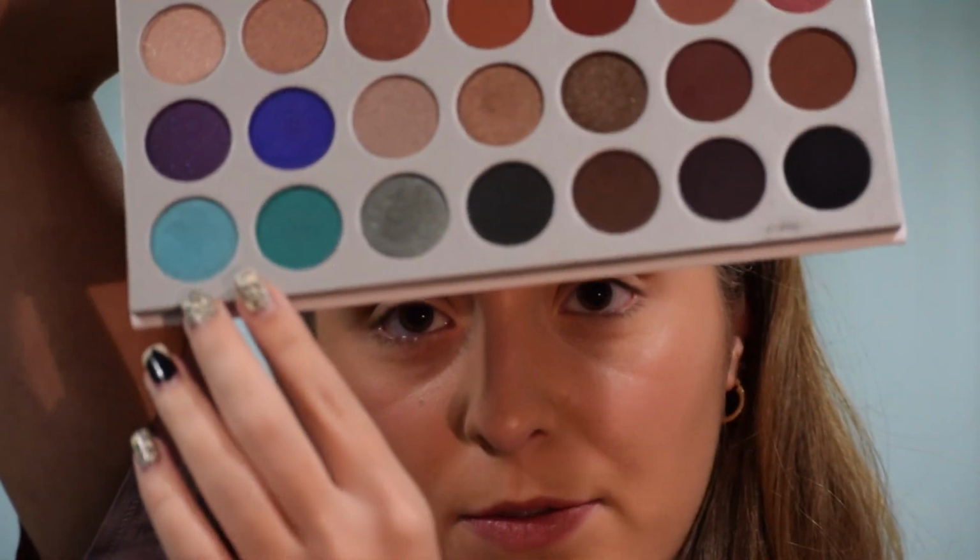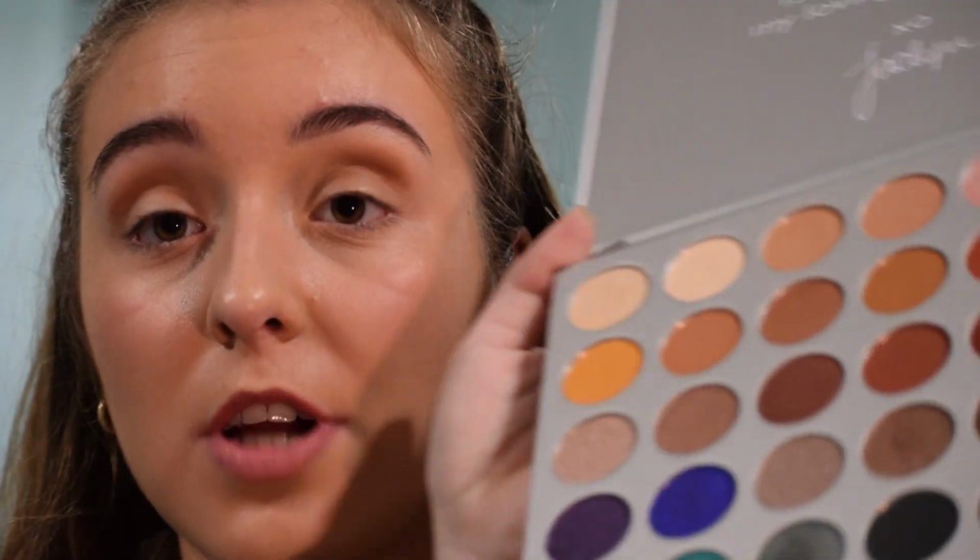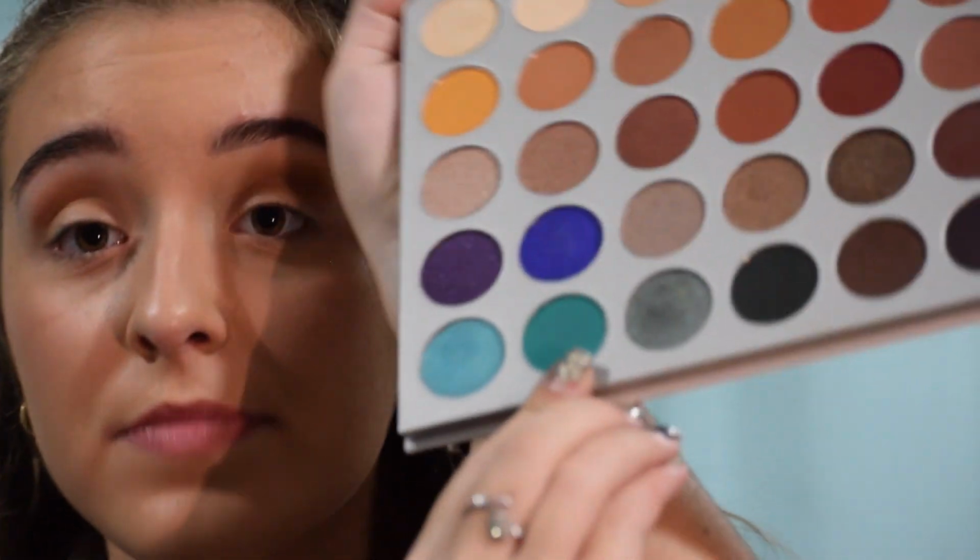I don't know why I thought that was gonna work. We're just gonna roll with it. I think I'm gonna try and use the blues in the palette because those really called me. So I think I'm going to use these four bottom colors in Jaclyn's palette. I'm going to start by putting this color, which is Jada, all in my crease. More below where I put that, what color was it? The brown color, Pooter.